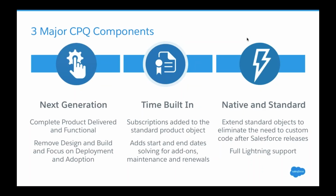and the deployment of Salesforce CPQ introduces subscriptions to this standard products object in Salesforce, which allows customers to incorporate things like add-ons and renewals as part of their native sales process without leaving the Salesforce platform. Another key development that the acquisition introduced in the Salesforce acquisition of SteelBrick is that the development schedule is now 100% aligned with Salesforce. So new releases, functional deployments on things like the Lightning platform and on the mobile device have become much simpler and easier with the acquisition of SteelBrick by Salesforce.